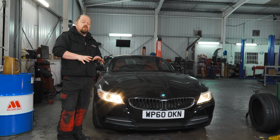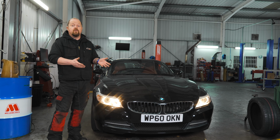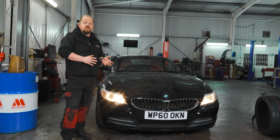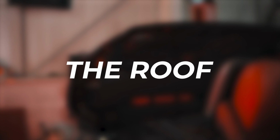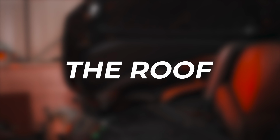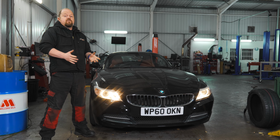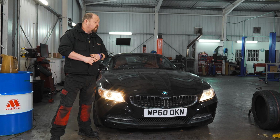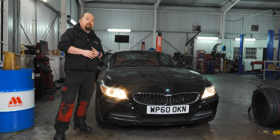You'll also get water into some of the electrical components for the roof operation. Now the roof operation on this is particularly important, it's a convertible. You don't buy one of these because it looks good, you buy it because it's a convertible. So the water ingress into the boot is just one issue you can have with the roofs on these. I'd like to say they're not a problem, but I can't.